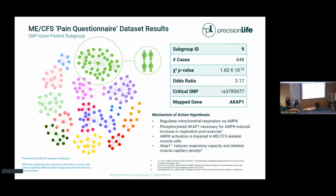And that is because ACAP1 regulates mitochondrial respiration via AMPK, and actually phosphorylated ACAP1 is necessary for AMPK-induced increase in respiration post-exercise. So we can start hypothesizing that variants in this gene might be involved in that post-exercise recovery or impaired recovery that is seen in ME/CFS patients. And actually there is a paper out there that's looking at AMPK that has found that activation of that protein is impaired in cultured skeletal muscle cells from ME/CFS patients. And finally, there's mouse knockout data as well that shows that reduction in ACAP1 actually reduces the respiratory capacity and skeletal muscle capillary density in those mice.